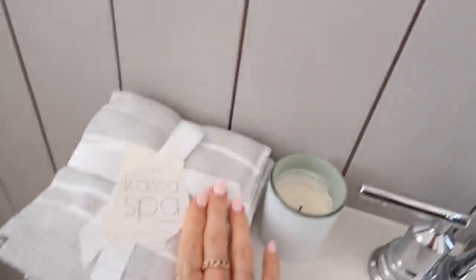So that's the plan. And then of course, like I mentioned, we have some more decor pieces that we'll be styling on the little shelves that I put up on this wall. So let's get to it. Let's start with some spray painting.